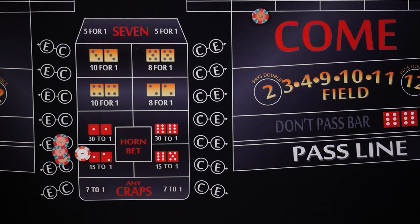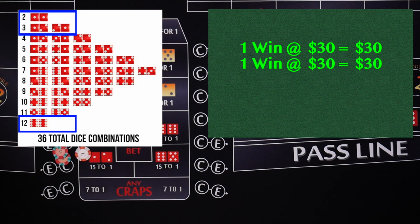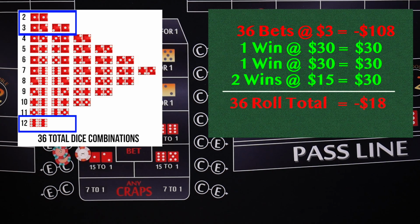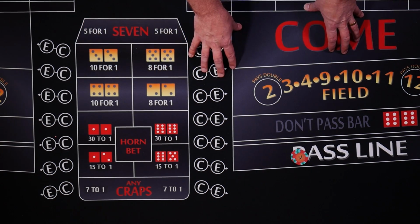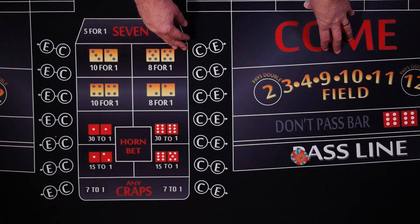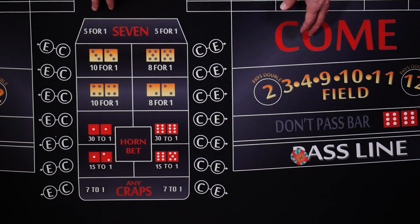Now let's take a quick look at the probabilities again. In 36 rolls, you've invested $108, $3 for 36 bets, or 36 rolls. The 2 and 12 are going to roll once, and the 3 is going to roll twice. At 30 to 1, the 2 and 12 is going to pay $30, and the 3 is going to pay 15 to 1, or $30. So you've made a total of $90, but you've spent $108 for now a loss of $18 on the 3-way craps bets. Unfortunately, as you can see, you can't profitably protect a pass line bet by hedging it with a craps bet. I mean, craps is just a mathematical game, and there's just no way you can protect your pass line bet with a craps hedge bet.